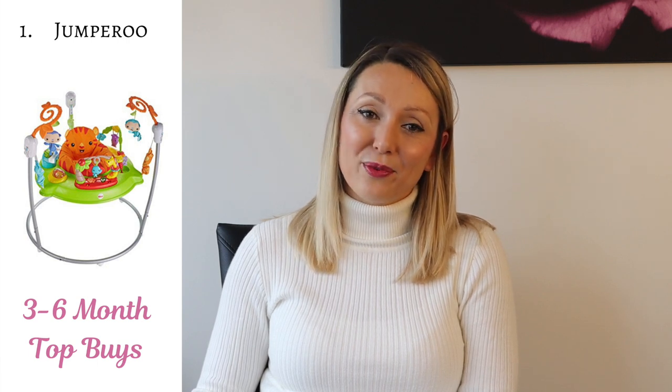At number one is the jumperoo. My colleagues at work actually gave me this as a leaving gift when I had my daughter, and it is absolutely fantastic. We first started using this when Arabella was probably only about 3 months old, but she's always had really strong head control. On the box, it recommends from 4 months, but I think it completely depends how your baby is.